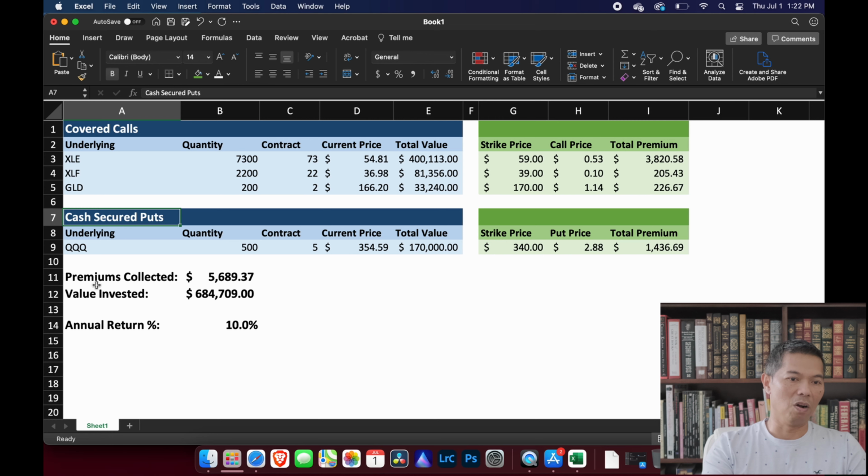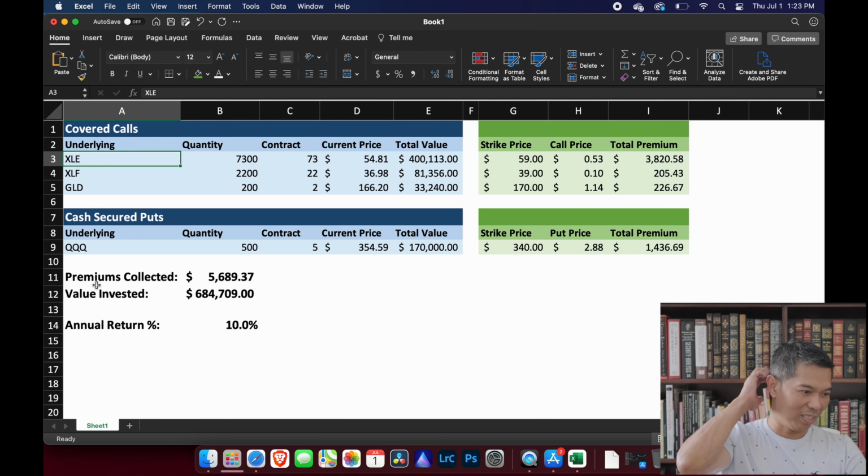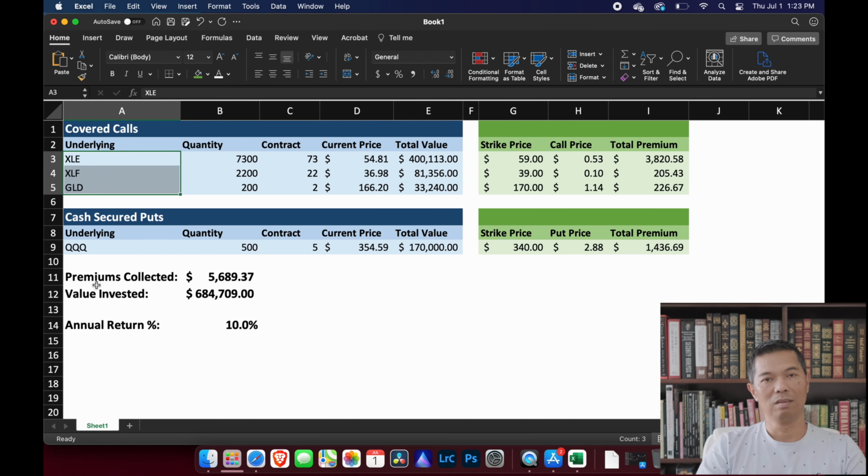Same thing on the covered call. My only risk is that the positions have a major run up in a month's time, and the securities are called away from me. In which case, I've collected my premiums, but I don't get any appreciation above the strike price. What's the chance that some of these securities are going to run up 7% to 10% a month? Very small. So I'm not really worried at all.